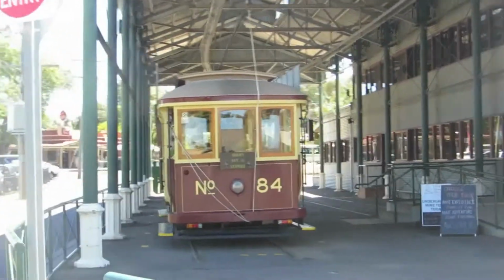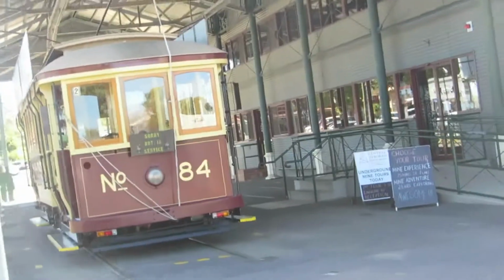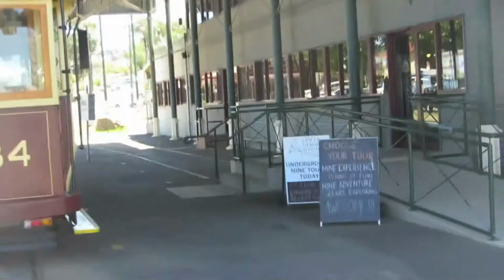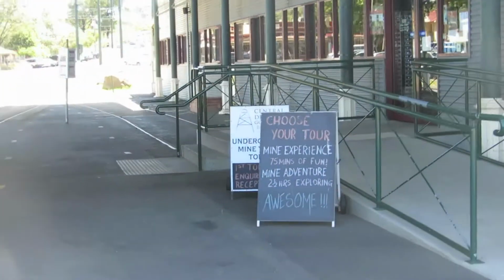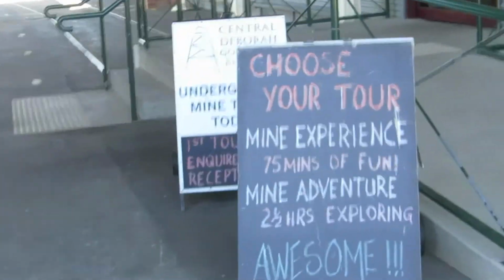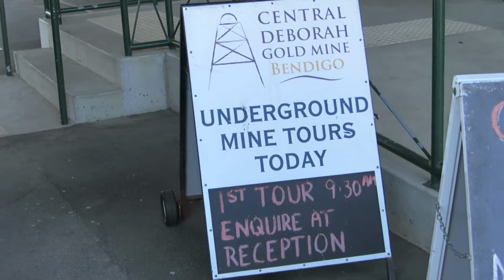And heading inside, we've also got a souvenir shop. We've got some gold miners inside. And we're going to have loads and loads of fun. We're already inside. We've already been shopping. We've already bought t-shirts and food and cups of coffee. So we're already having a good time. We've only been on tour for about 2 hours.